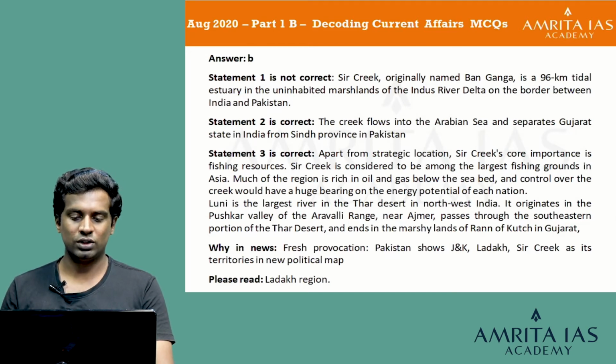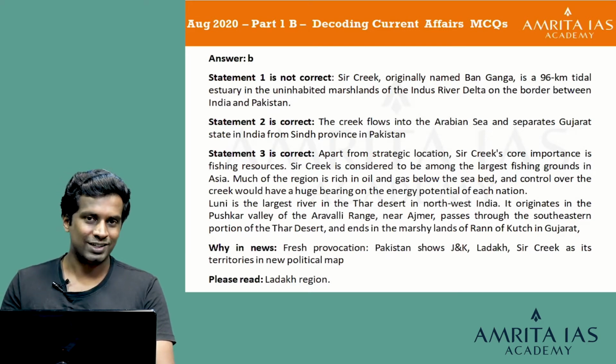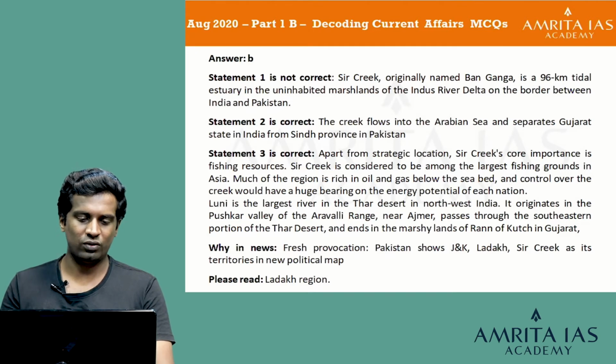Luni is the largest river in the Thar Desert in northwest India. It originates in the Pushkar Valley of the Aravalli Range near Ajmer, passes through the southeastern portion of the Thar Desert, and ends in the marshy lands of Rann of Kutch in Gujarat. So understand the difference between the Luni River and where Sir Creek is located, and what its importance is. So that is the explanation for this question. We'll go for the next question.